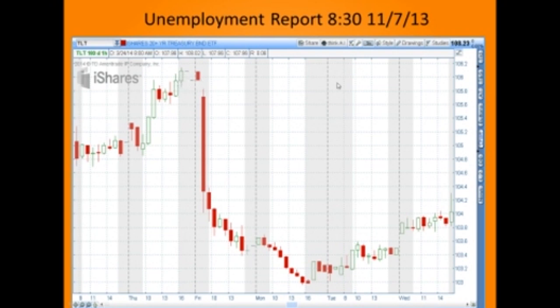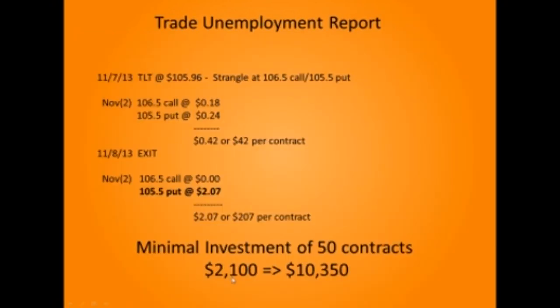We set up the strangle the night before at 109, and before the market even opened, it was at 104. That's a huge drop. Well, what kind of profit could you get in that? Set that strangle at the 106.5 call and the 105.5 put, because this is where we were. 105.9 was the 106 contract, $42 a contract, buy what you want, okay?